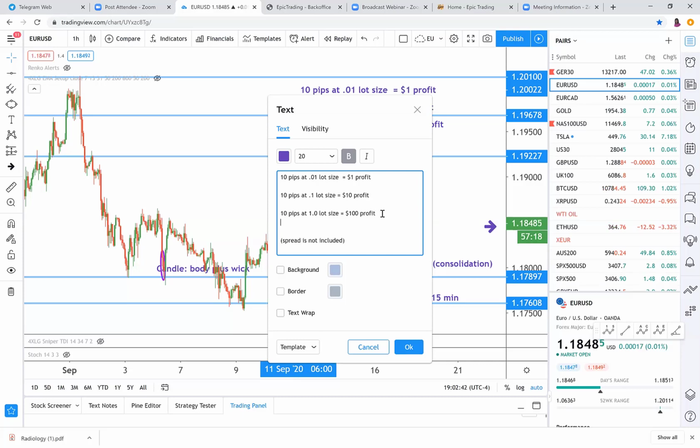Now, to answer the person's question in the chat, if I did 10 pips at 2.0, because you can keep going, then that's actually $200 profit. So you can multiply the number of lot sizes that you use.